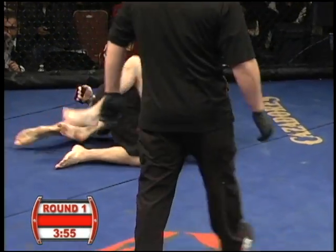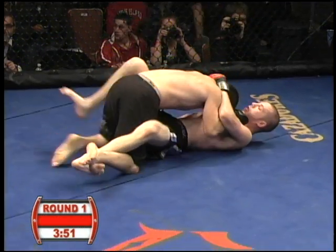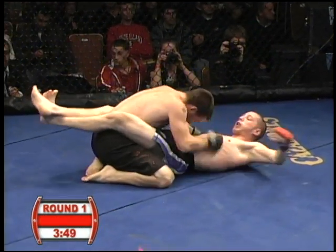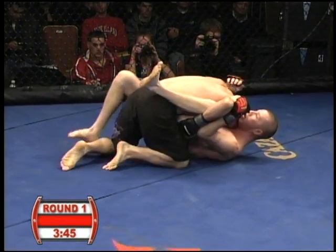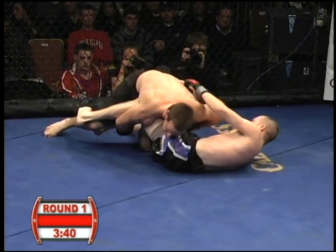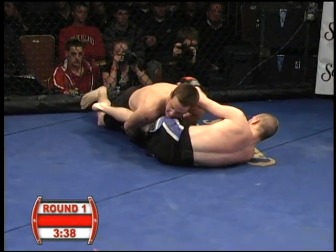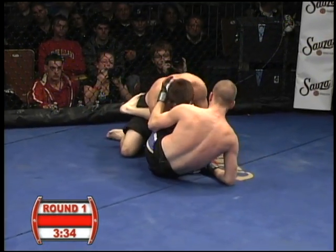Nice pass here. Right back into it. You can see the fight here. He goes to half guard. He's back to full guard. Again, very active hips, trying to get himself out from under there is marvelous. Great work by both fighters here in the first minute and a half of round number one.